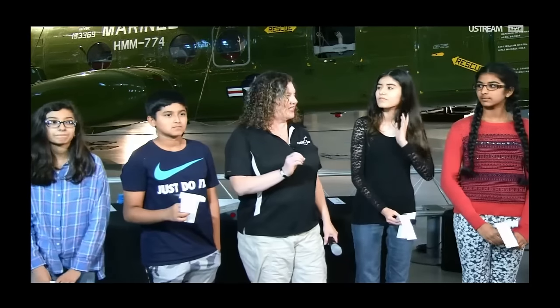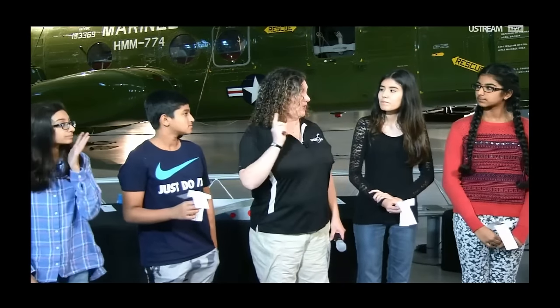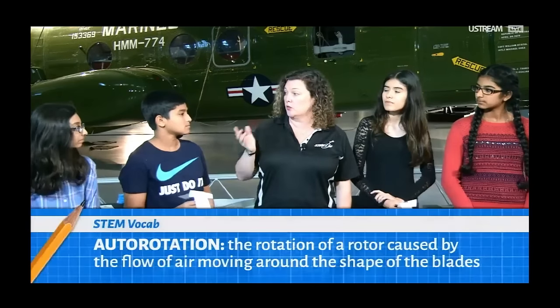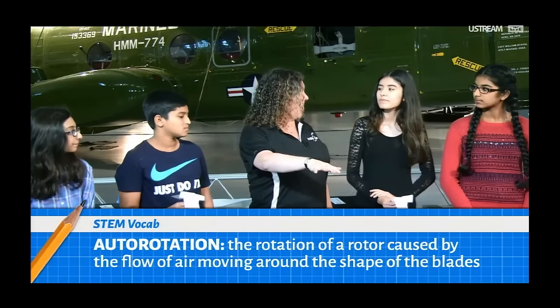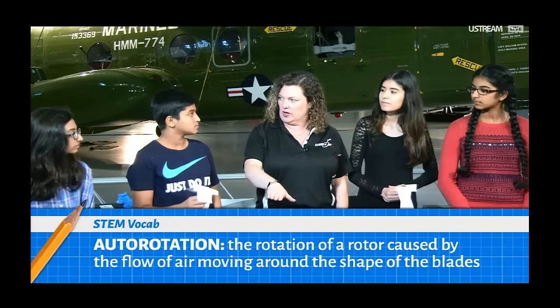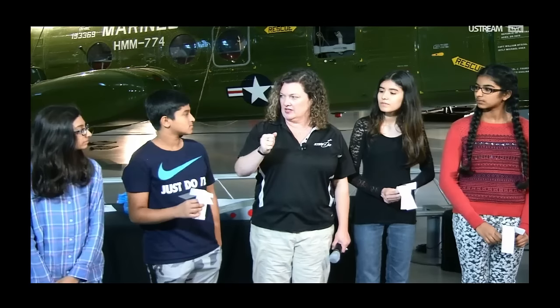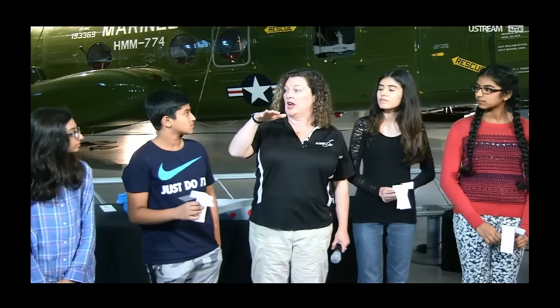Okay, so at that point we didn't quite land, but the blades continued to spin. That's called auto-rotation, and you're right. We sort of glided down, or auto-rotated, and as we got to the runway, the pilot, thankfully, engaged the rotors again, and so we were able to take off.